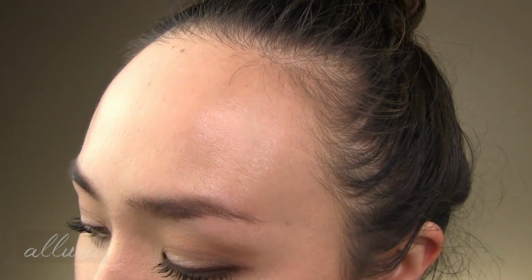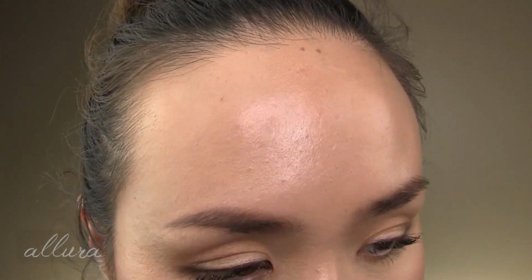So here is what the foundation looks like up close. You can see that increased shine coming through, a little bit of texture in the center of the face, but otherwise it's holding up well. All right, I'll check in with you at the end of the day.